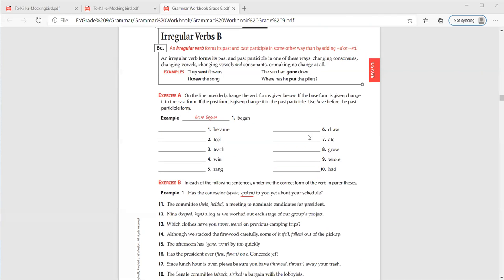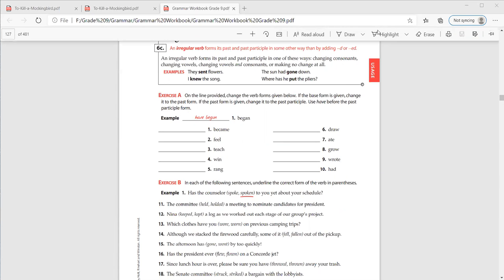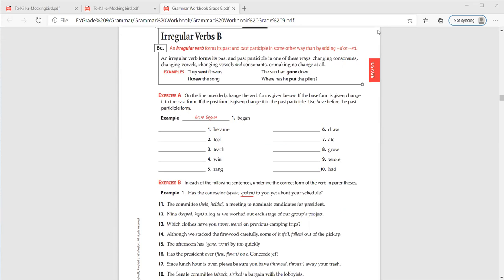All right, Uta, can you do these 10, please? Afid, can you hear me? Yes, miss. From 1 to 10, please. Number 1, have become. Correct. 2, felt. 3, taught. 4, won. 5, have wrong. 6, grew. 7.